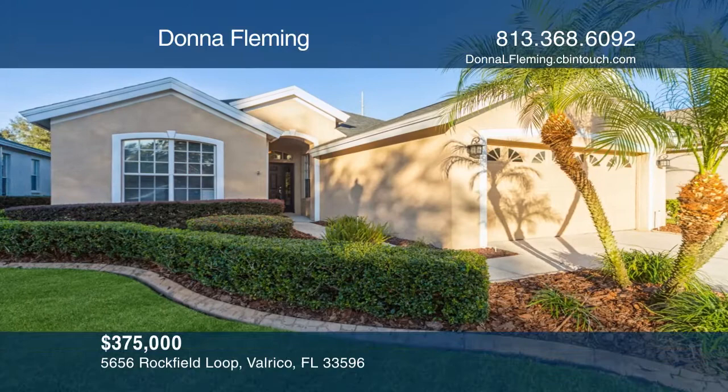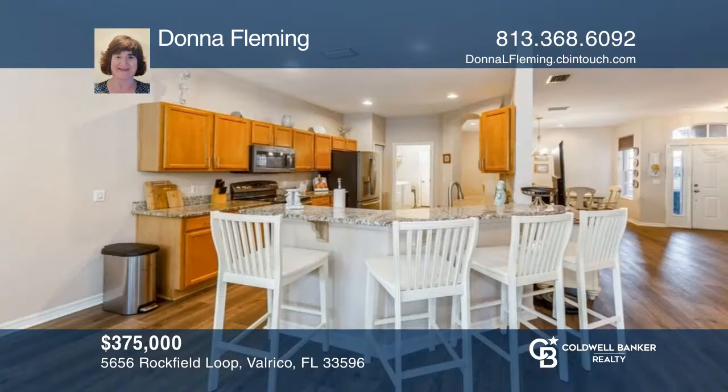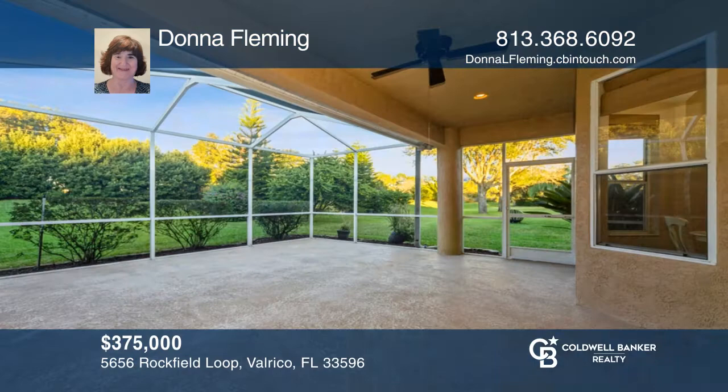This move-in ready 3-bedroom, 2-bath home in the highly desired gated golf course community of River Hills with lovely curb appeal features an open floor plan and many updates. The kitchen boasts black stainless GE profile appliances, seating at the island and an eat-in area. The living room is very spacious and has a slider out into the oversized screened-in lanai. The home backs up to a conservation area so you have no rear neighbors. To see it yourself, schedule a tour with Donna Fleming.